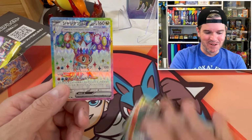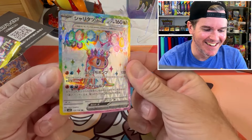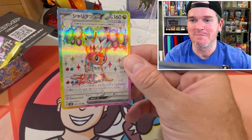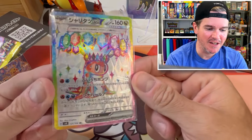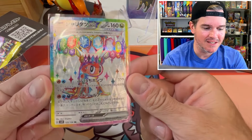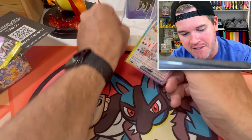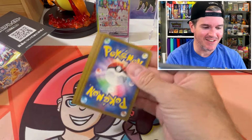Pack one, we've pulled a SR Tatsugiri with the diamond thing on his head. Wow. Wow, pack one. We can only hope there's two in the box there. There you go, the Rainbow Border Stellar Terra cards. They definitely look better in Japanese. All right, that did not take long.